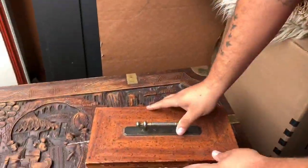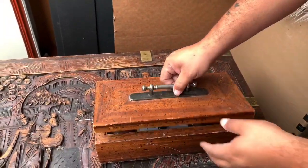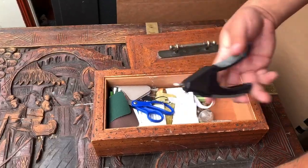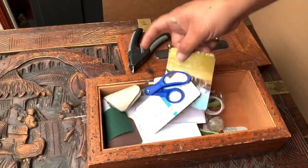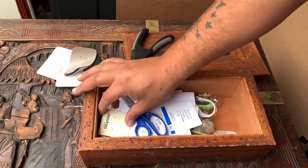What do you think's in here? Looks like a shoe cleaning kit. Okay, I can see that. That's a nail cutter. For a dog? For a dog, yeah. Maybe I'll save that for when I get my poodle someday. Some pictures. Those are obviously pictures. Move those out of the way. Those are some patches, I think. For what? I don't know. There's a staple through them. Scissors.